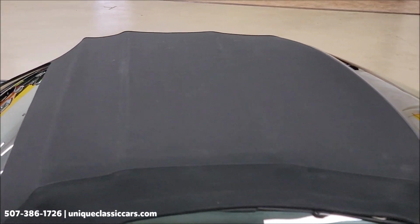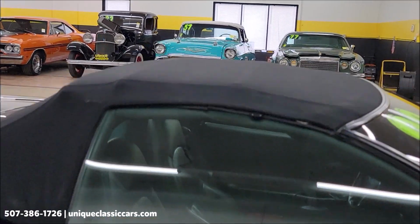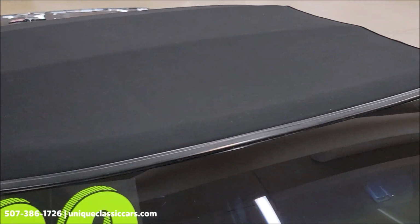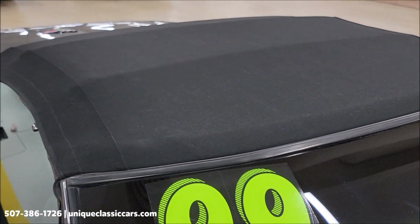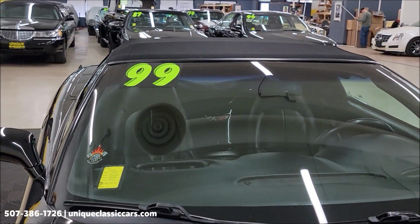And passenger side. Side glass rolled up. Fits nicely. Again, no rips, tears, holes. Doesn't look like this top's actually been up a whole lot, which I can understand if you owned a convertible Corvette. Why would you want it up?